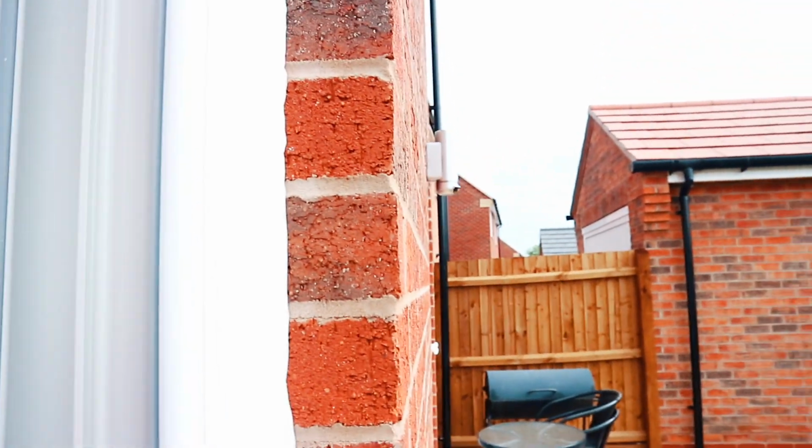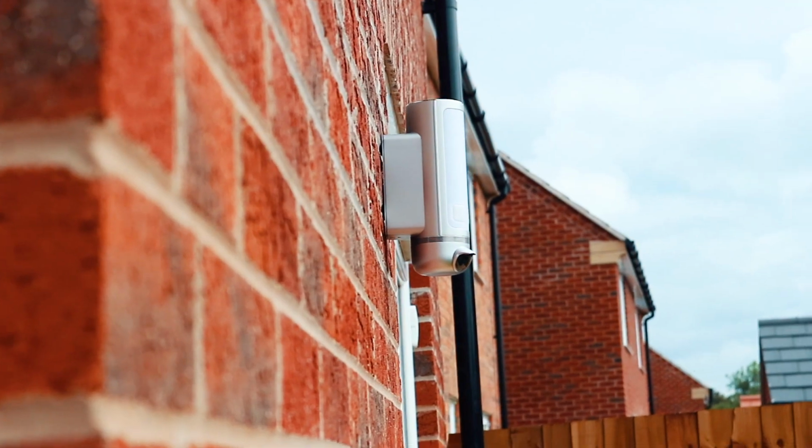We also, well, Kieran installed it. Oh, you can see it. We installed a security camera slash outdoor light. And our washing line, basically. Yeah, we did. A bit of a dilemma.